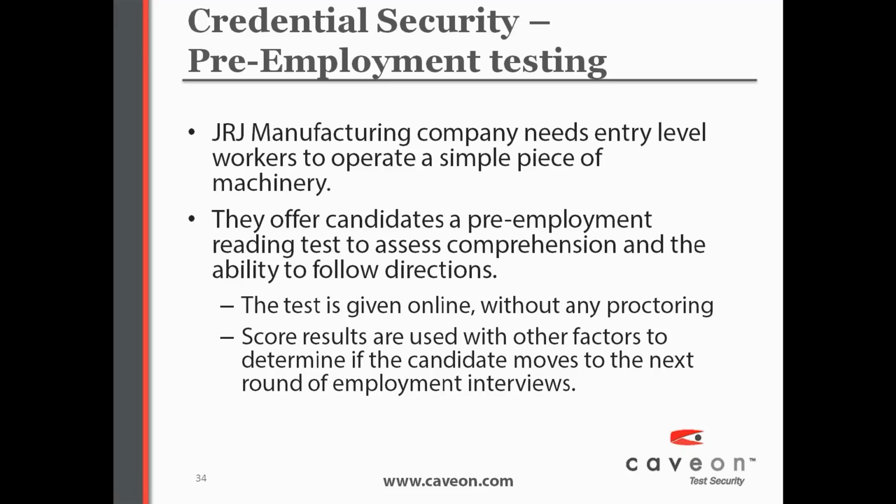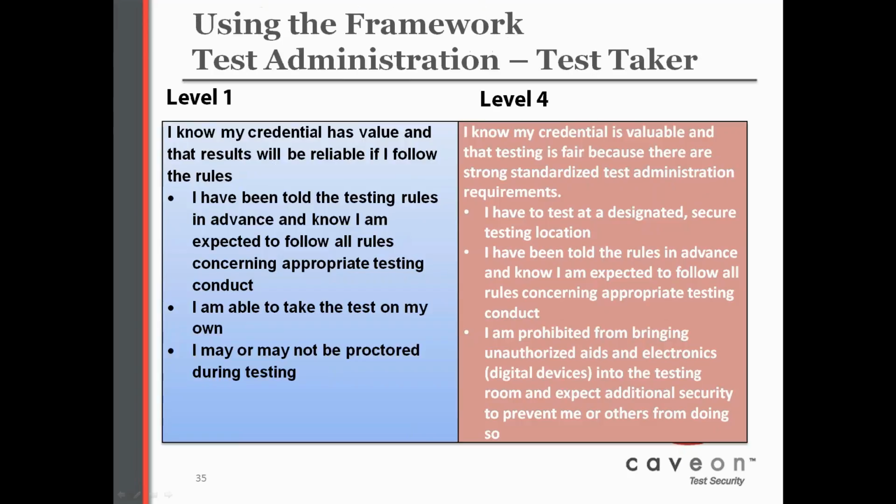And what you're seeing here is 2 things. We're looking at one of the categories called test administration, and we're looking at this from a test taker perspective. So as Jen and Rachel talked about, there's the test taker, there's the publisher, there's the credential user, so there's those different levels. And so we're going to look at this from a test taker perspective. And what we see here is that the individual says, okay, at a level 1, that they know that the credential that they are taking has value and that the results are going to be reliable if they follow the rules. They've been given the testing rules in advance, so they know what's expected of them. They're able to take the test on their own, and they may or may not be proctored during testing. So again, in our scenario, this is a very entry-level, low-level test.